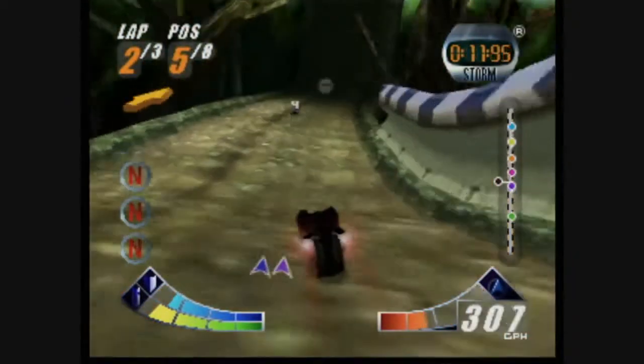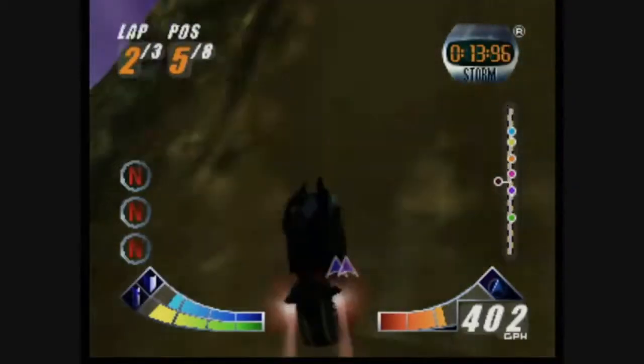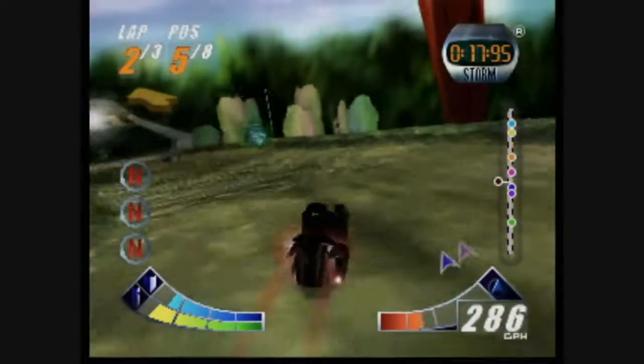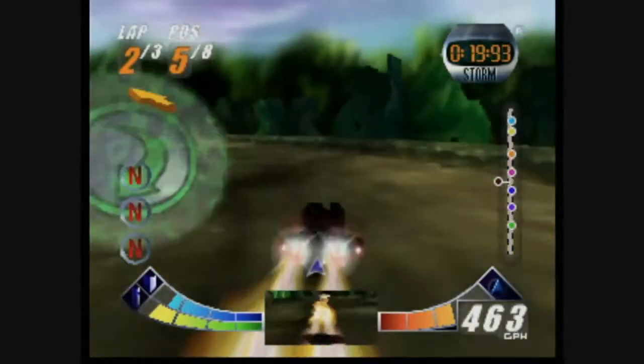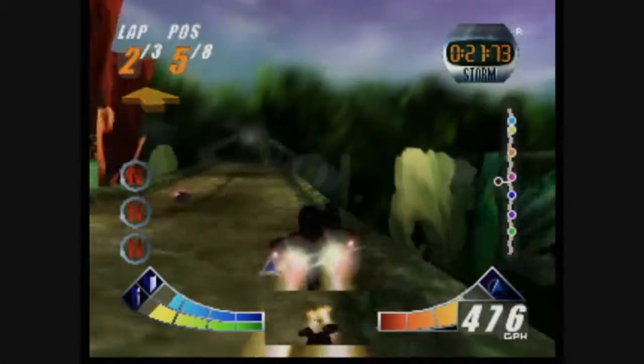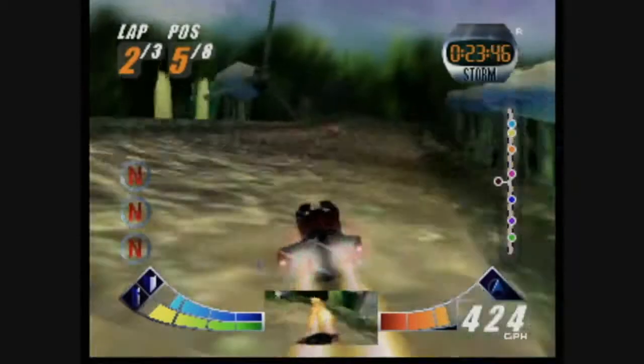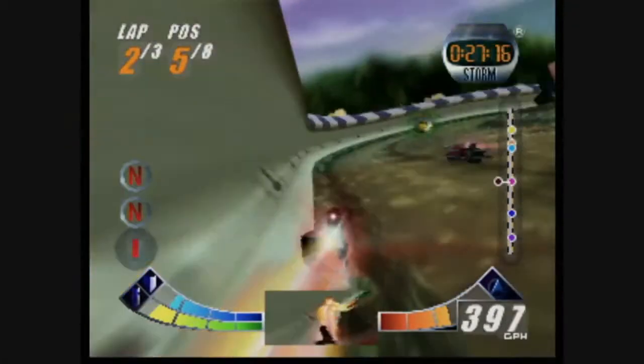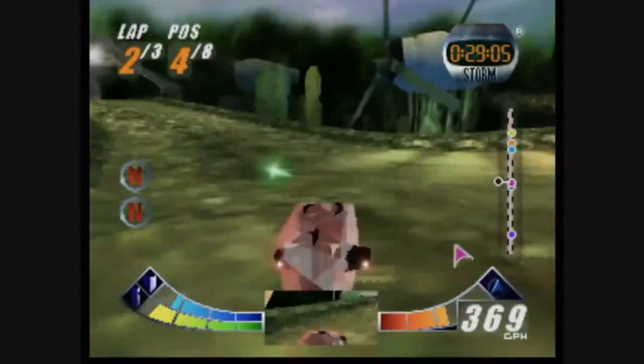It's very similar to the original in that it's an extremely fast game where track memorization is a must if you're going to get anywhere. Obviously, you can bounce off the walls and use weapons to blow your opponents to bits, but driving well is the key to victory. Just try not to get yourself spun around, which happens frequently.